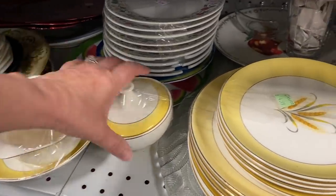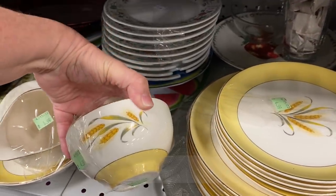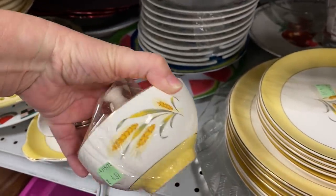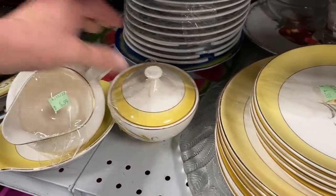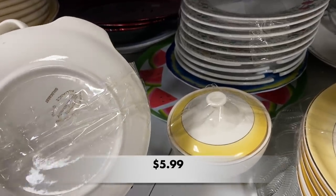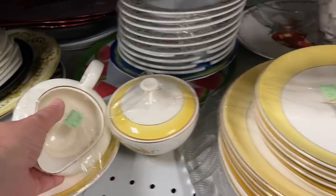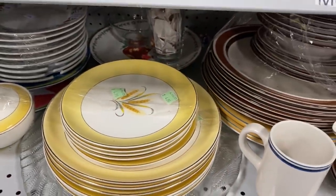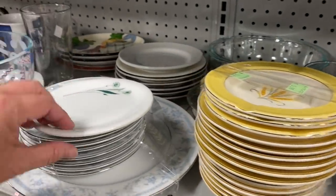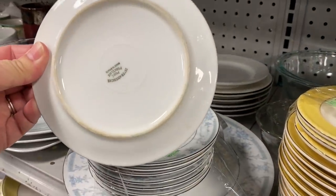I found this pretty popular wheat pattern china. This is a cute little set. I found the sugar dish and the creamer, as well as some plates and saucers, salad plates. It wasn't a complete set, but if you're young and starting out in an apartment, this would be a great set to have.